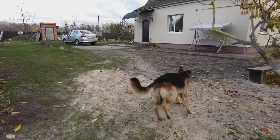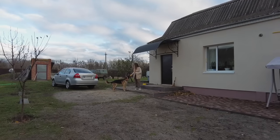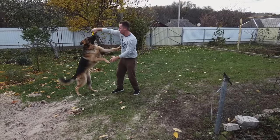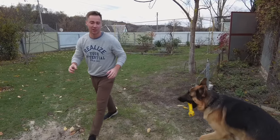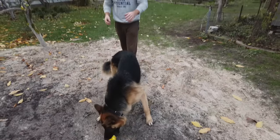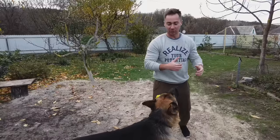Jack is playing with his bone, he's playing with the ball. He's still a kid, even though he's almost a year, like 10 months. So you see, Jack is really big, and sometimes we're even afraid of him because he can bite you, he can scratch you.